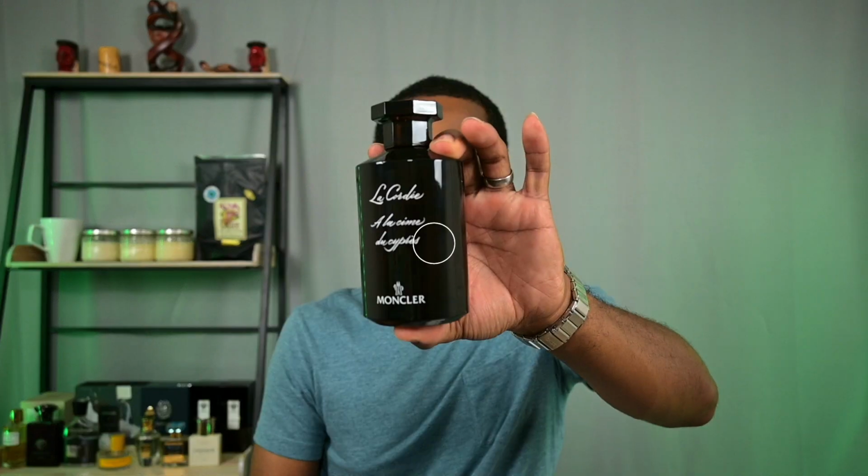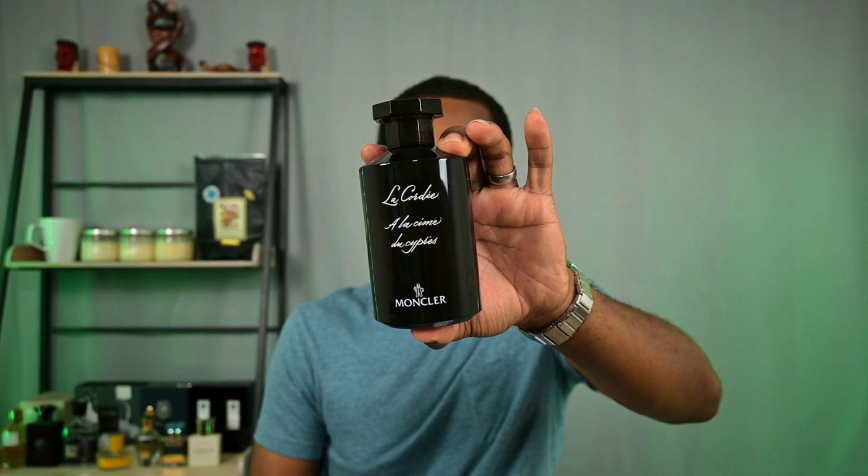That's probably not the only thing aiding in that kind of lemony or citrusy freshness that this fragrance has, because I don't feel like that completely goes away as it dries down, but that cypress I think just aids in that. So there's probably some aroma chemicals in this too, but again, I think they're using very good quality bergamot in this because the smell is impeccable in my opinion. Once again, from the house of Montclair, this is La Cordee.